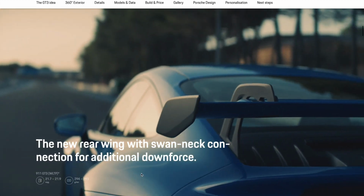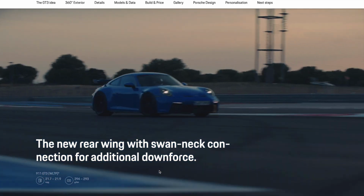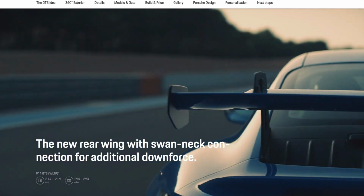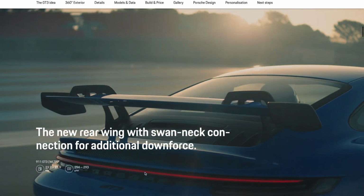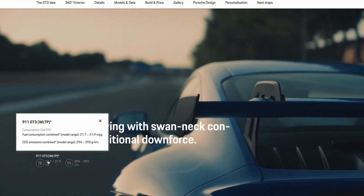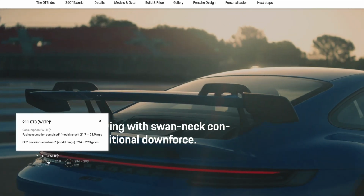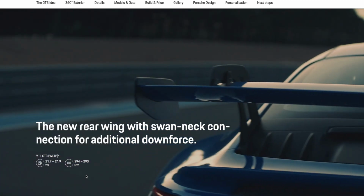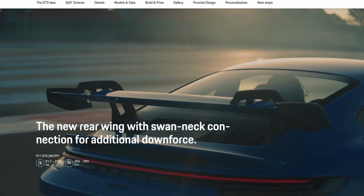The new rear wing with a swan deck connection for added downforce. Look how stunning that looks. It's absolutely crazy, and I don't think you'll be bothered, but it does have fuel consumption between 21.7 to 21.9 miles per gallon. But who cares about that when you're driving a Porsche 911 GT3? No one.